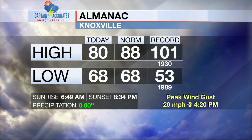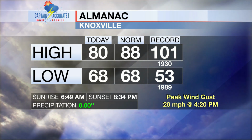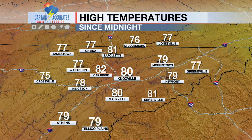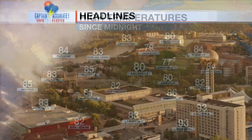I was expecting 83, and that was a downgrade from the night before. The normal high, 88 for this time of year. The record from 1930, 101 some time ago. We did hit 82, however, in Anderson County, Oak Ridge. It was 81 Sevierville, 75 Crossville, and only 79 in Morristown and Newport today. Obviously, another cooler than average August day as we continue through this month. Only 77 for Johnson City. And it was 85 today, Nashville and Memphis for the afternoon.